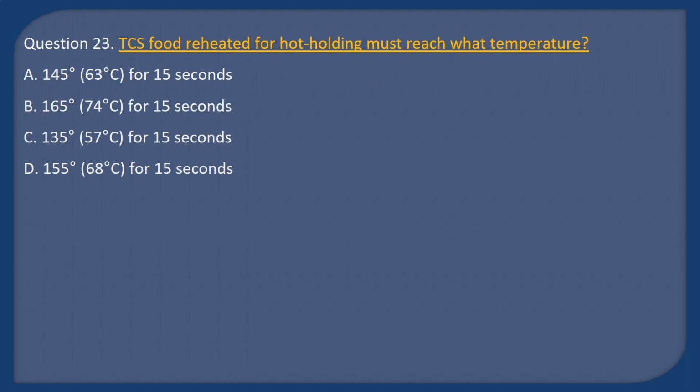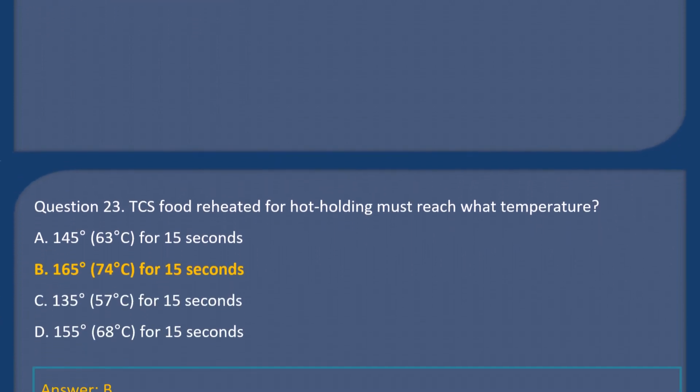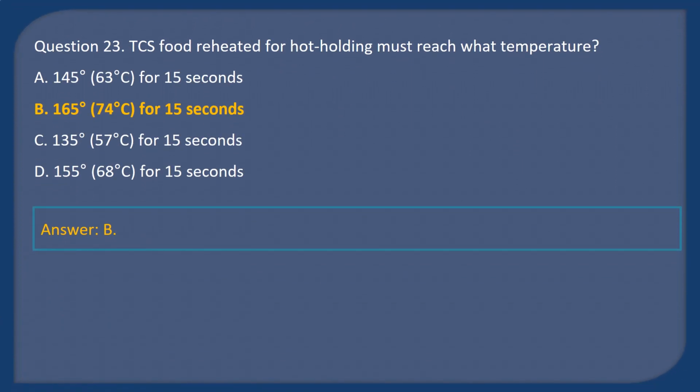Question 23. TCS food reheated for hot holding must reach what temperature? A. 145 degrees F, 63 degrees C for 15 seconds. B. 165 degrees F, 74 degrees C for 15 seconds. C. 135 degrees F, 57 degrees C for 15 seconds. D. 155 degrees F, 68 degrees C for 15 seconds. Answer B.